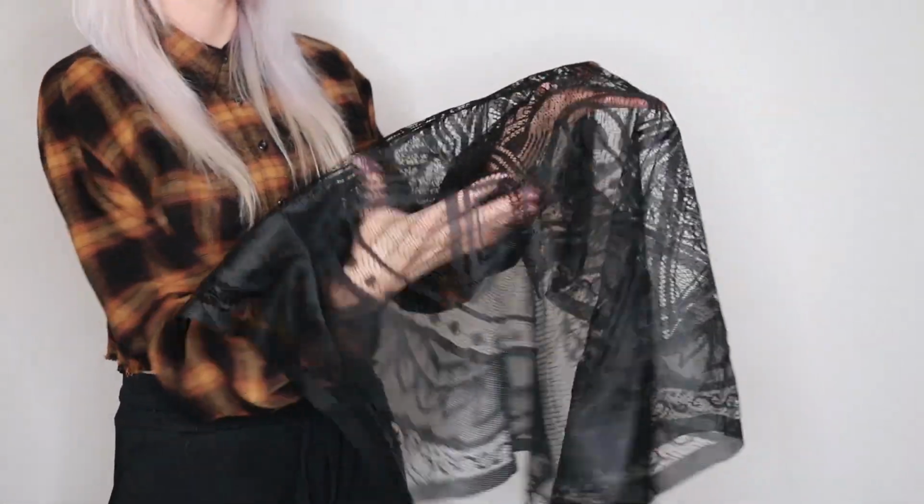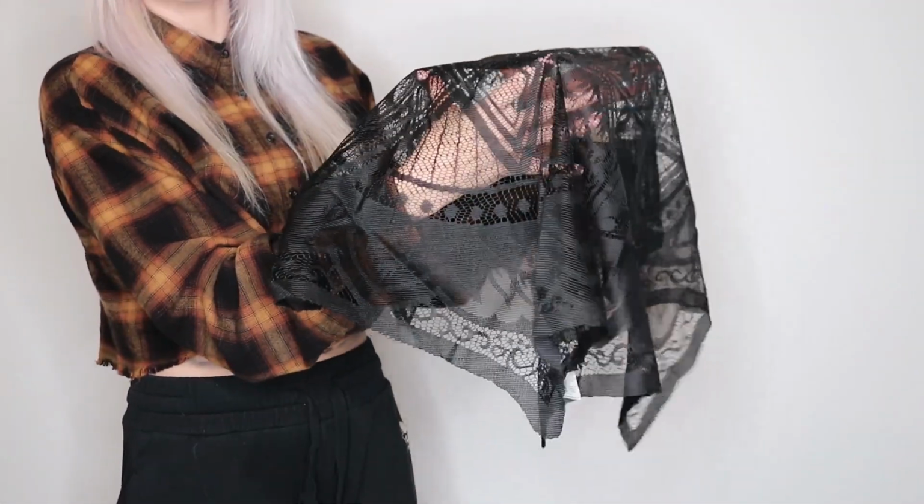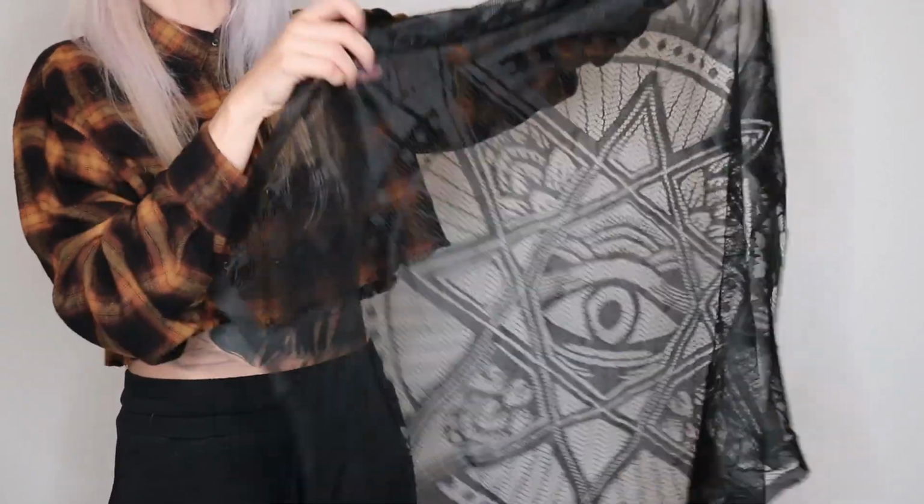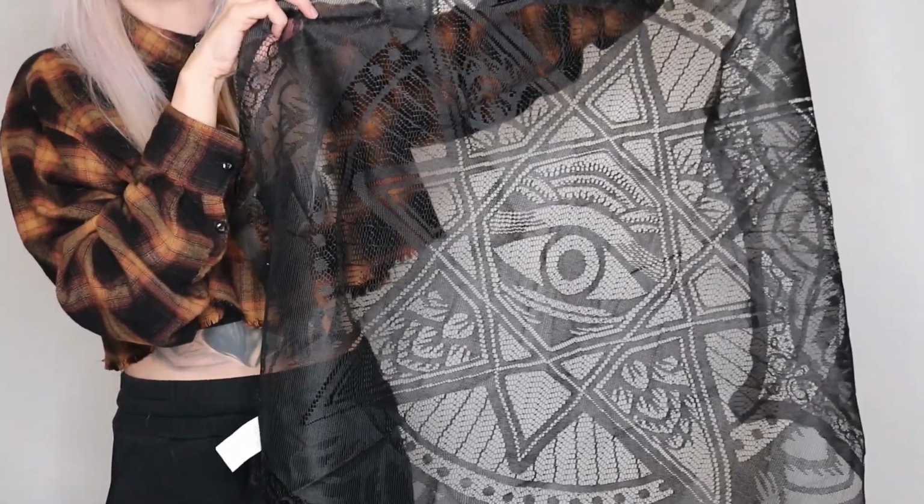And the only other thing I got at Spirit besides my Halloween costume is this guy. He is a circular table cover, or table runner. Our table is huge, so this isn't gonna fit. But what I am gonna do is put this over my makeup chair. I might put a pillow on top of it and then put this. And I think that would look really cool. I just have a stool from IKEA for my makeup chair.